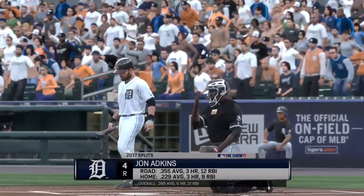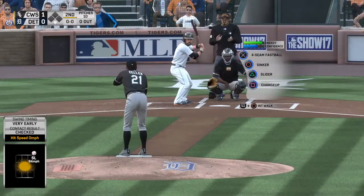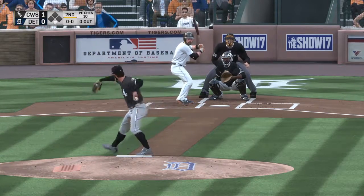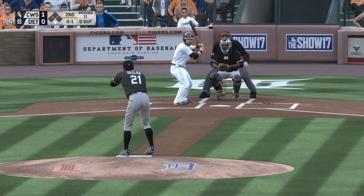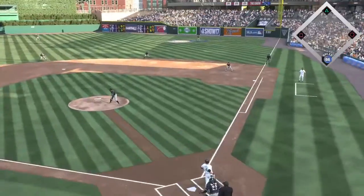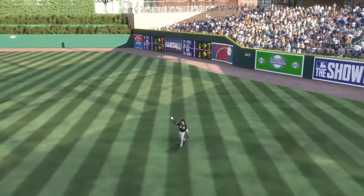So striding forward now, John Adkins. And as you can see, he's had some troubles here in his own ballpark. That's something he'll look to improve upon in this one. Takes a look down at the knees for a strike. Into the windup. Here comes the 0-1. Fly ball out to straightaway right field. Subcheck is there, 1 away.